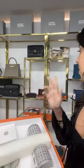Now next up we have three different sets, which is amazing because typically we have more of the same ones, but today we have three different sets. So I'm gonna show them to you up next. Now we have the espresso size cups and saucers. This is in the platinum mosaic. Beautiful, honestly, something so classy about the Hermès homeware.